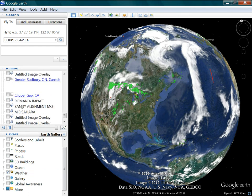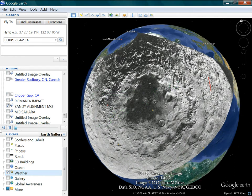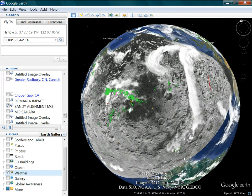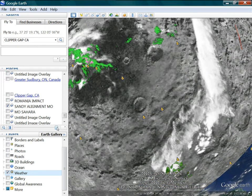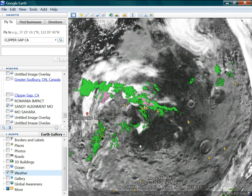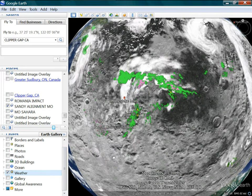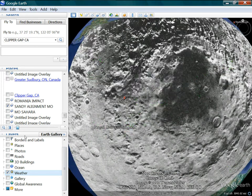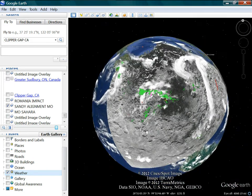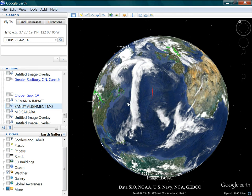Let's see, which one was it? It's not Sandy. Hurricane Sandy. That changed a little bit. I mean, the weather did. Still see it fit though. Look at that, right up to the lines. Look at the weather right up to the lines. Look at that. Oh, I know you can see that. Back it up a little bit. Yep. Very good. That's a big impact. Another big impact right here where you see that hole in the clouds right there.